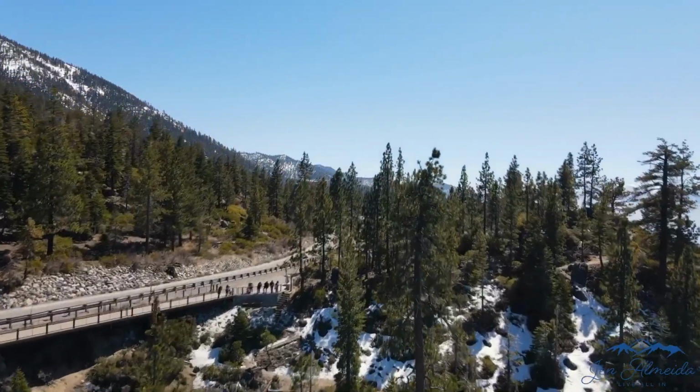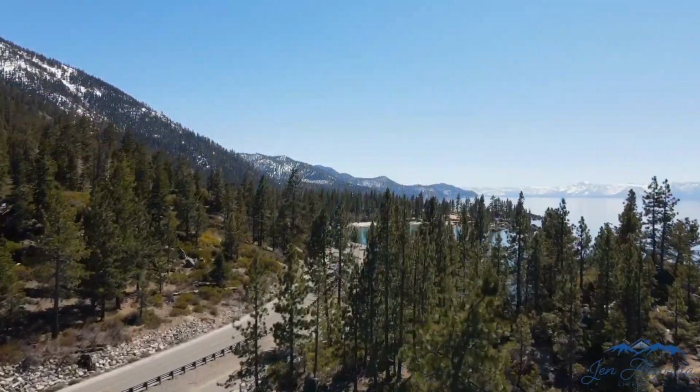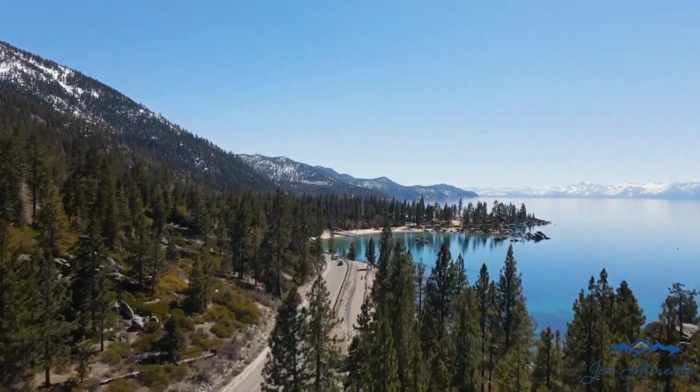The style and size of the homes in this area really vary. It's a great place if you prefer a custom-built home. Another great thing about living in this area is that it's just a quick drive up the mountain to the shores or slopes of Lake Tahoe.